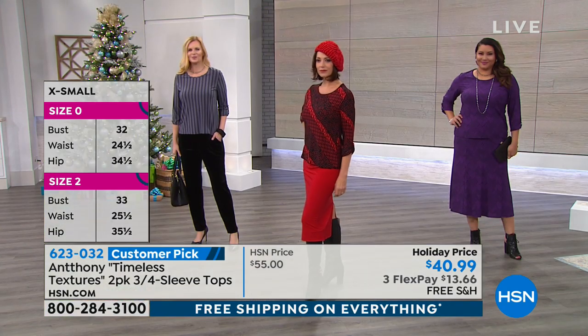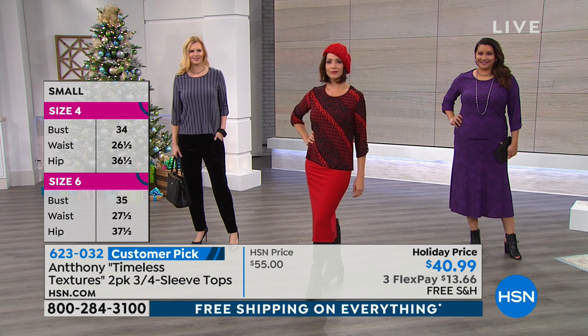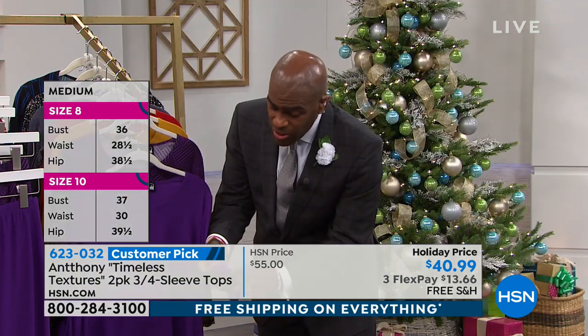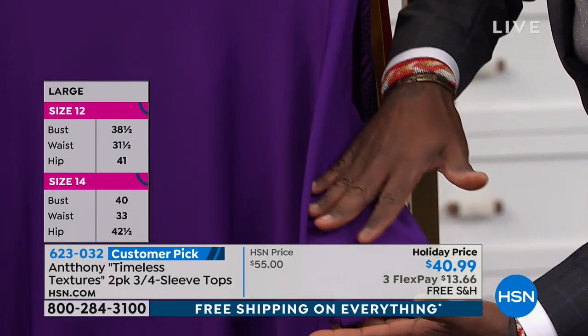Why is it the favorite? Well, this has become a classic. We've been doing this tunic for about 4 years. It's the first time we offered it solid with print. It has three-quarter tab detailing and that Riviera cuff. This cuff cinches up into a button. On the solid, you can really see the detail.